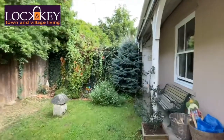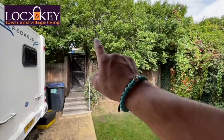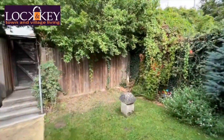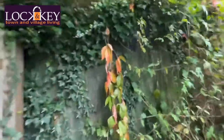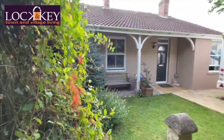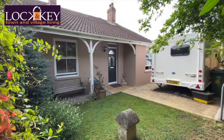And then you can see just from this front area of the garden, that's the gate that links to the main road again. Let's just go into the corner, turn the camera around, and there you can see the maturity of this semi-detached bungalow.